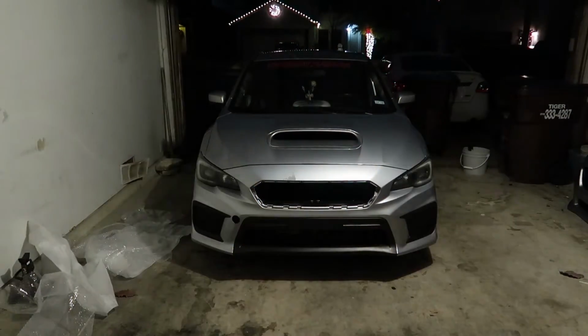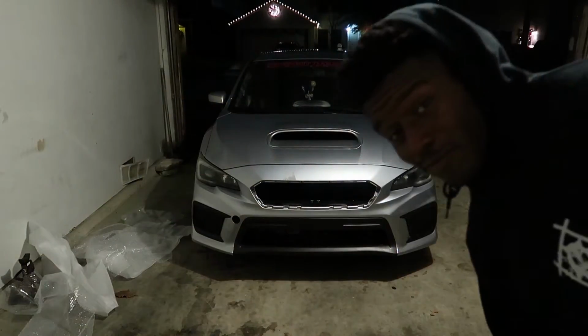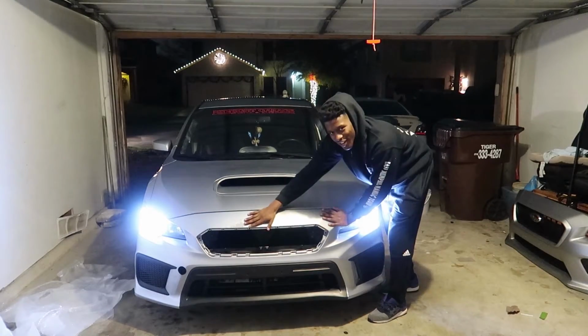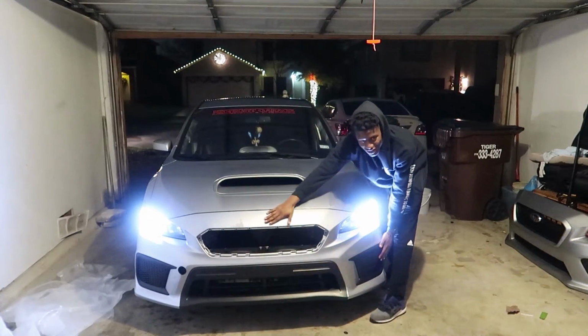Now talk about a show car. Hope you guys love the finished look. We got a 2018 WRX now, not a 2016.